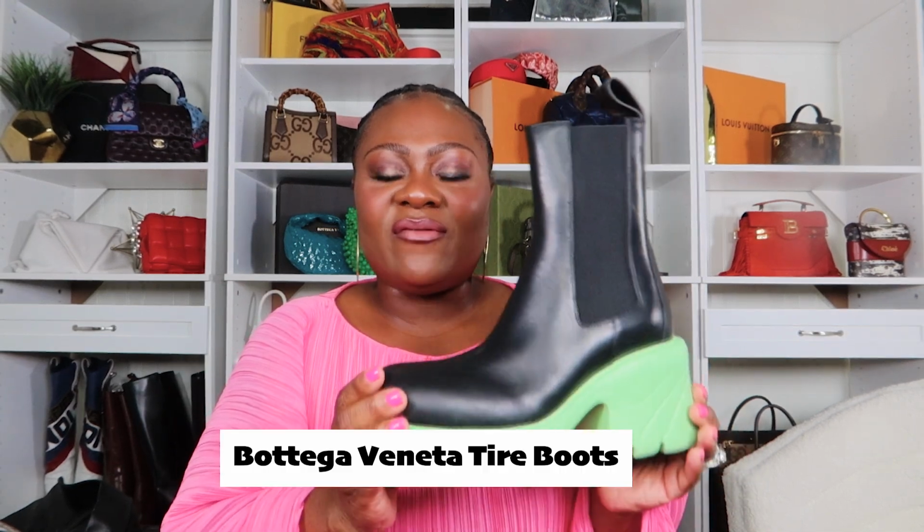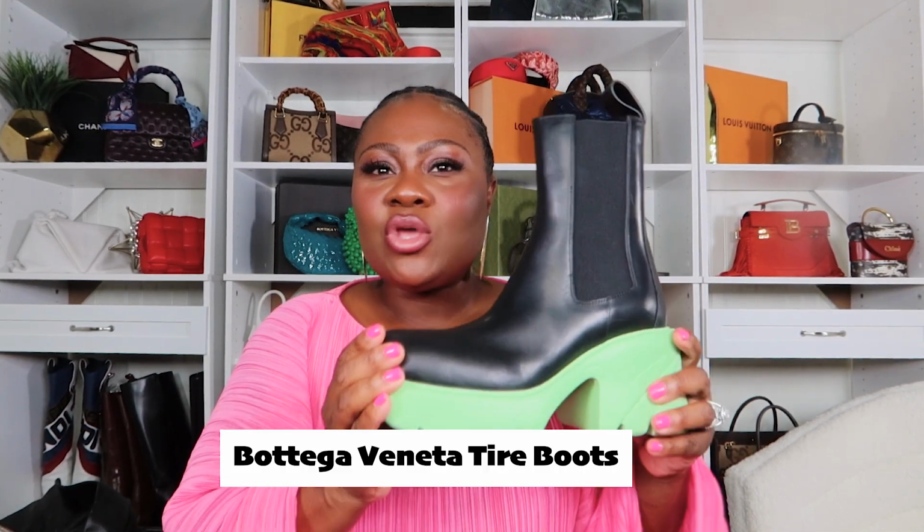These are the Bottega Veneta Tire Boots. You guys remember, I'm going to pop some pictures to the side of how the girls ate this shoe up when it first came out. One of the first people that I saw it on was Janae Naylor, and I said, oh my God, I want these shoes so bad, but my bank account would not allow it. I mean, it would allow it, but I would have been eating ramen noodles for a month.